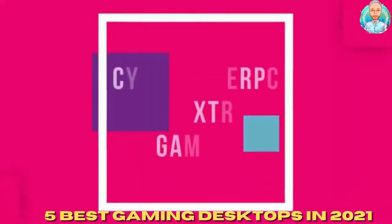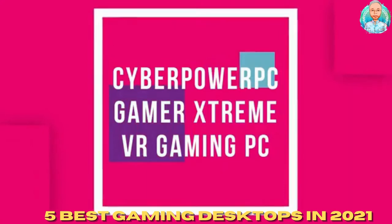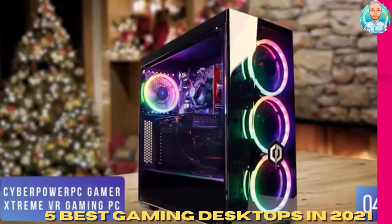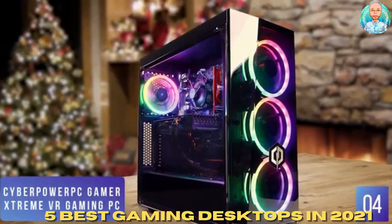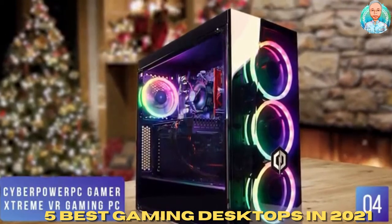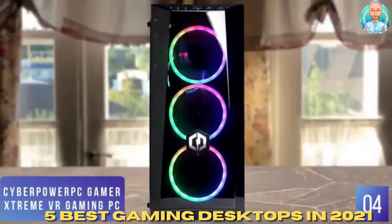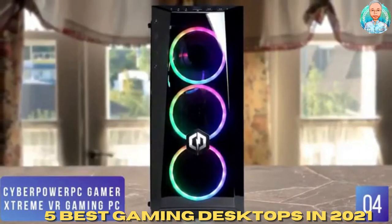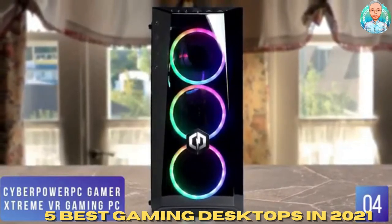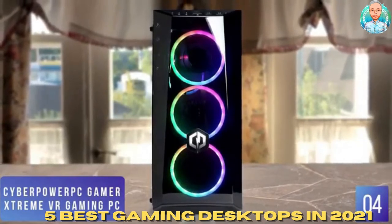The fourth product on our list is the CyberPowerPC Gamer Xtreme VR Gaming PC. This is a great value VR gaming desktop. If you're looking for a gaming desktop that offers a big bang for your gaming dollar, the CyberPowerPC Gamer Xtreme VR offers some nice performance and features, especially if you're interested in getting into VR gameplay. Currently priced at $1,180, the CyberPowerPC is assembled in a beautiful and sleek black aluminum chassis and features 3 RGB fans on the front and 1 RGB exhaust fan on the back.